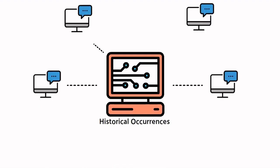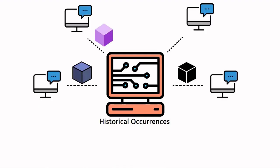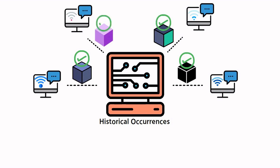Evidence of historical occurrences will allow the network to keep piling on blocks, and since some people have faster internet than others, it's likely that those who report having sent the messages earlier were telling the truth. So let's organize them after we get them, then add them to the blockchain.